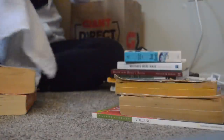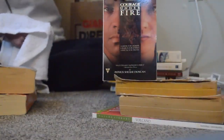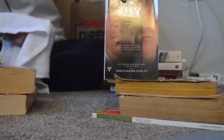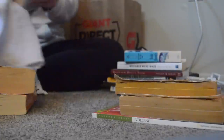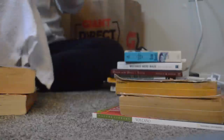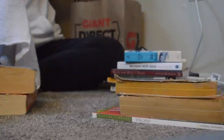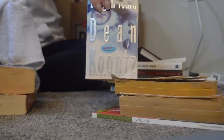Okay, this is Courage Under Fire. This one's a movie. And this one I don't think is mine. I don't know where I got it. I didn't read it. I think I saw the movie when it came out. So this one I'll get rid of. I don't have any interest in ever reading that one.